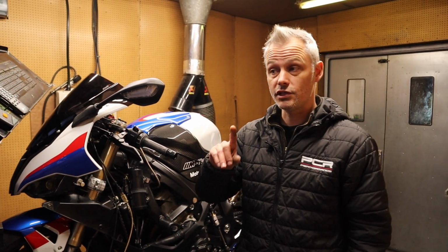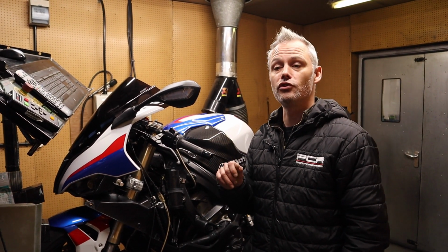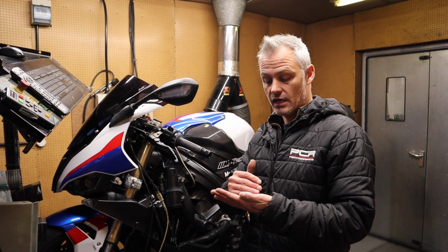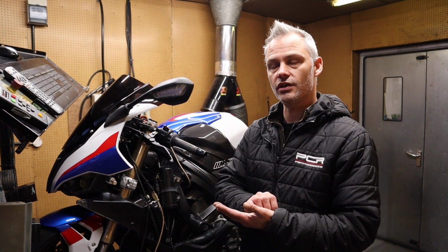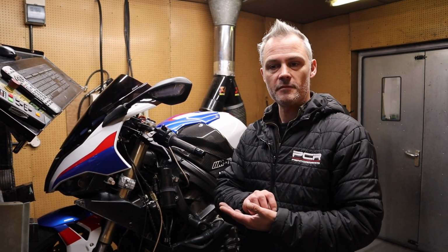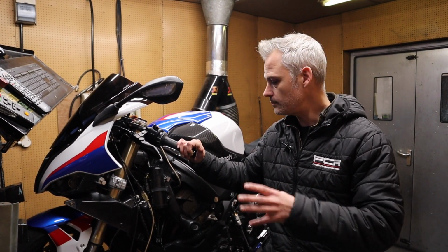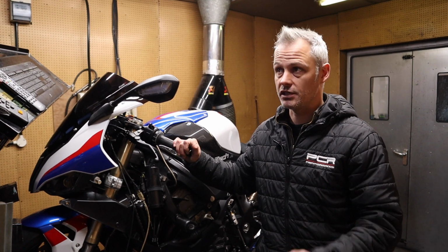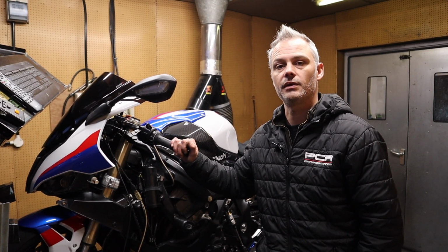We did have one tiny issue with the motorcycle. Upon some of the full power runs, it appears that the rear tyre got that hot, a previous puncture repair has failed. So we've had to quickly patch that up and get it back on the dyno just to finish off. And as you can see, the results are fantastic and the customer should be very happy.